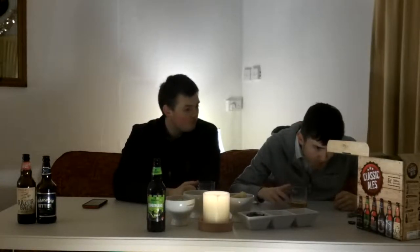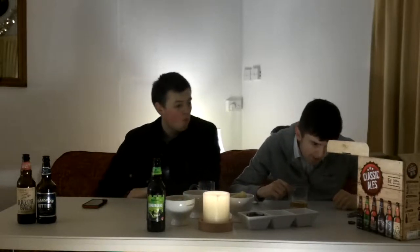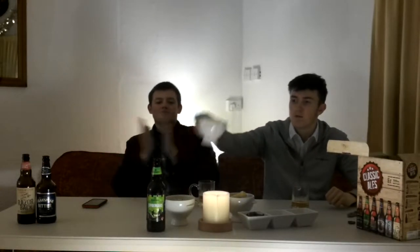Golden ale with unique character and slight citrus aftertaste. Finally, ideal with a barbecue or authentic Cumberland sausage. So we got pulled pork barbecue crisps. Here we go. We've got to like this one then. That's the closest we can get. I do like my barbecue.